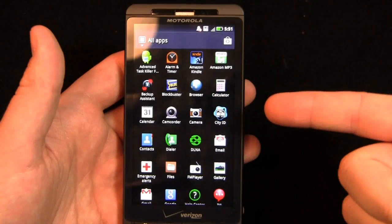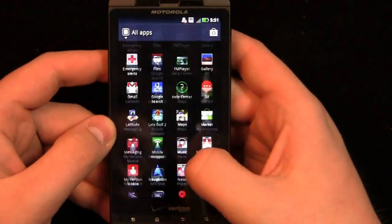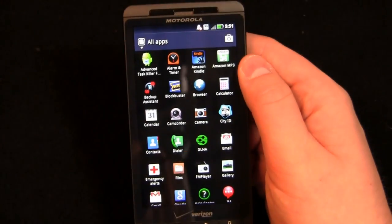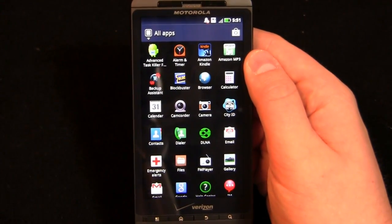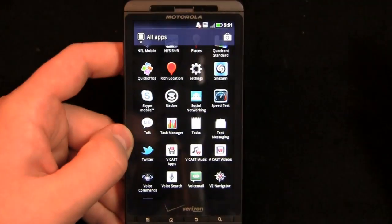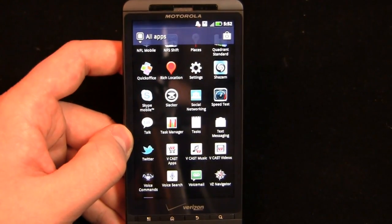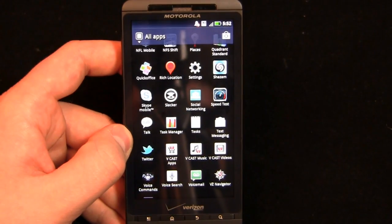Games. You saw Need for Speed a few minutes ago. Does the DROID X2 feel faster than the Atrix? Absolutely. It does feel much faster to me than the Atrix. But then again, the Atrix is running that bloated Motoblur, the older version, which I think contributes a lot to how slow it is. It's really unfortunate because I think the Atrix has some great hardware, but it's bogged down by the particular version of Motoblur that it's running.